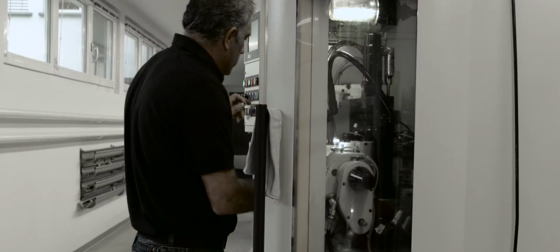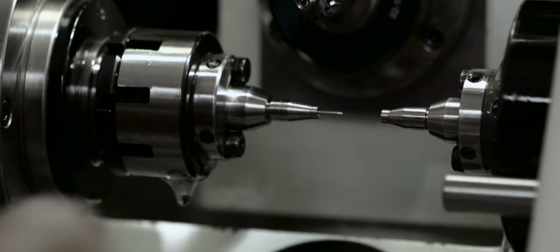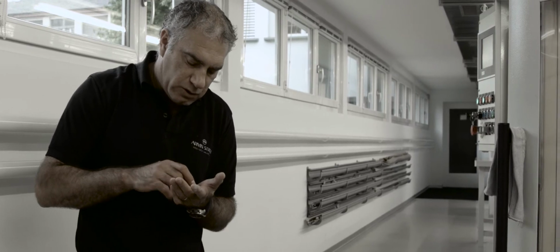So we have 4 different CNC machines. We have a drilling machine, a milling machine, and then we have a wire erosion machine for cutting out the shapes of the parts, and we also have the gear train cutting machine.